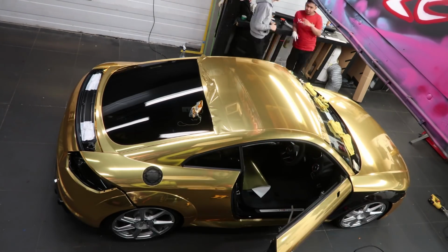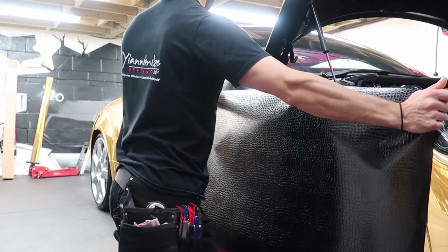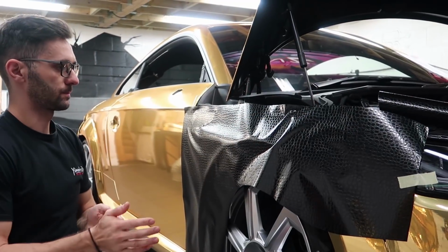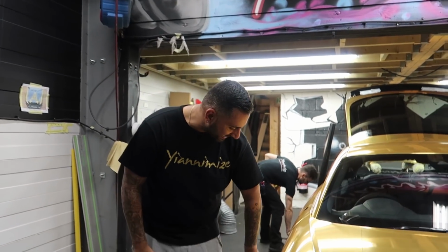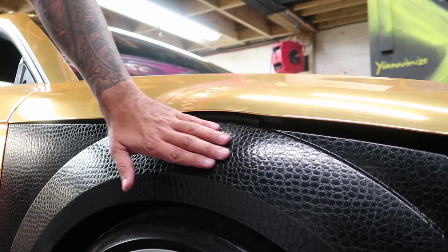So the TT RS is almost complete. It's almost fully wrapped in gold. And then it's time for the crocodile skin top. So stage one with the chrome gold Audi TT RS is complete. Nico and Mark have now completed that. Next up is Vasily. Vasily's already laid the first panel. It's like a crocodile.